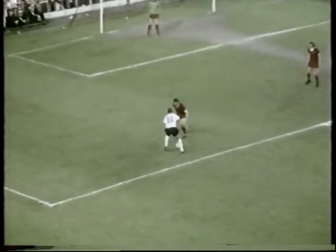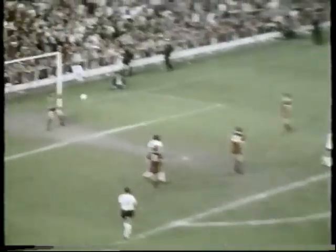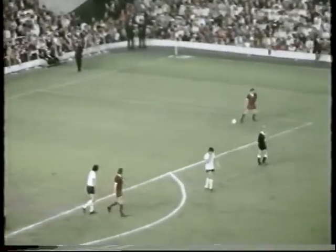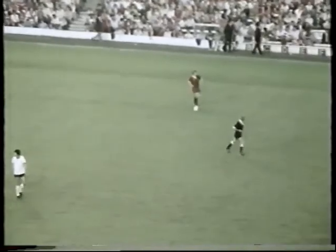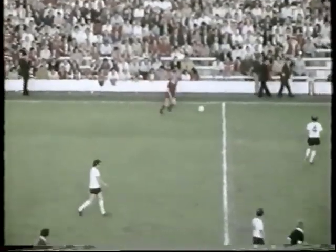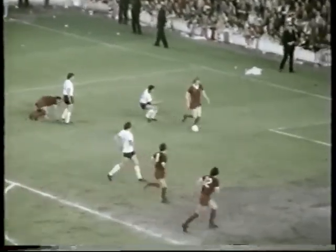Thompson. Typical little jink from Peter Thompson, sets the shot up for Peter Cormack. Callaghan starting Liverpool off again. This is Lindsay. The long ball for Tommy Smith, who's joined the attack. And Fairclough nipping in here and levels it up at 3-3. Fairclough second.